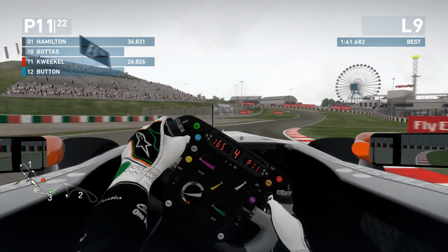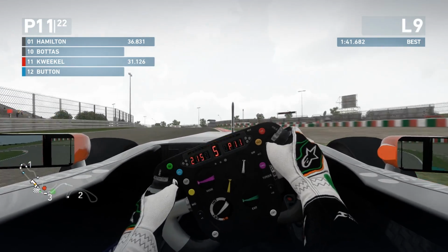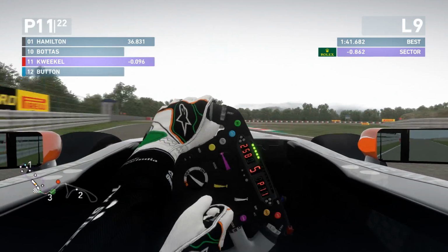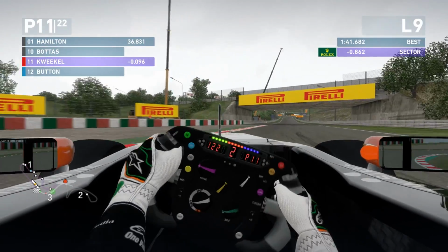This is so important. After this corner, right now on the exit, you've got to line yourself up for this left-hander, because it is not full throttle in the Force India. There's a little bit of a lift if you approach it with the wrong angle, so you've got to compromise that right-hander in order to open up this left-hander going up the hill a little bit more. It's a very interesting corner, in fact.